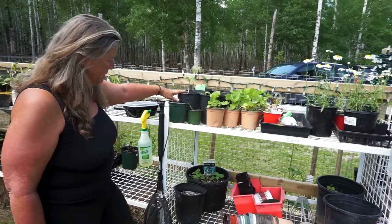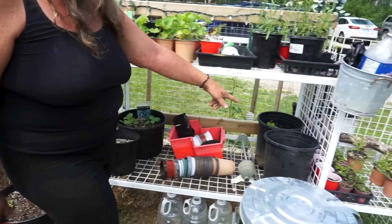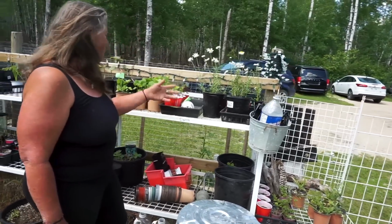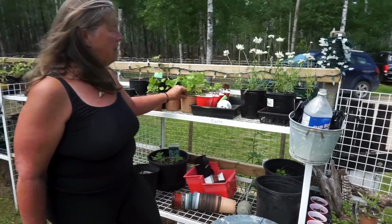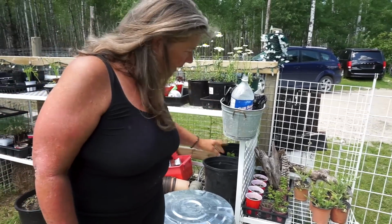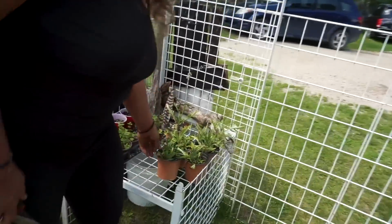Castor beans, that's Braden's babies. A lot of oyster, marshmallow, that's the one I forgot. And so I'm just pulling from the yard. These are more hollyhocks that I got to put in. Daisies, Peepin' Charlie. I don't know the name of this one. We will figure it out.